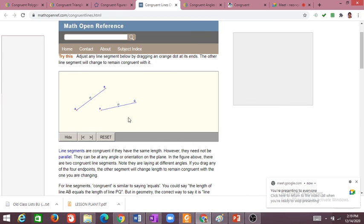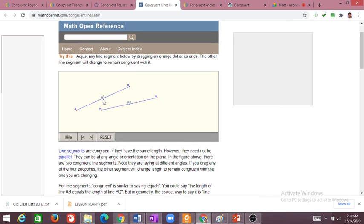Yeah, so I have here two line segments. AB and PQ are two line segments, and they are 20 centimeters. Suppose I am increasing the size. They are 32.3 centimeters right now.